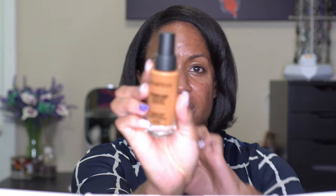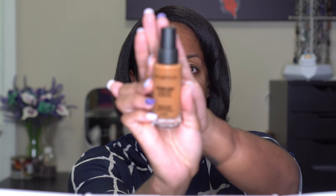To start off with foundation, since we're doing just beginner makeup, I'm not gonna color correct and all that. The foundation I'm gonna use is the Smashbox Studio Skin 15-Hour Hydrating Foundation, and I'm using the shade 4.05. This is what it looks like. This is one that I've had in my drawer for a while that I've not been able to wear because I wasn't dark enough, and now I am.